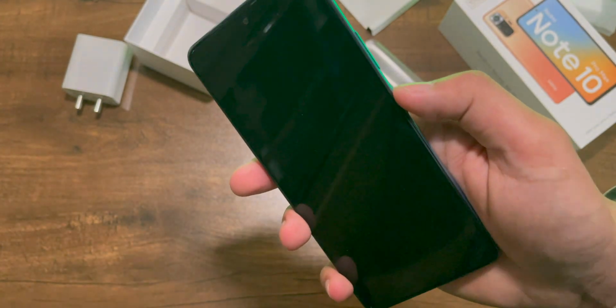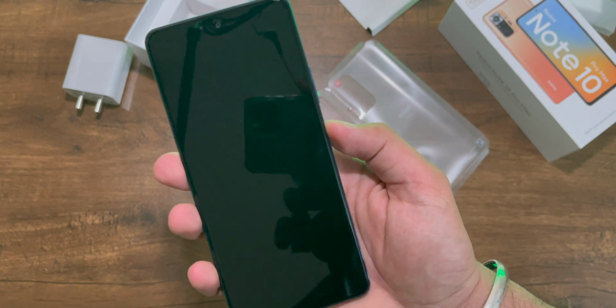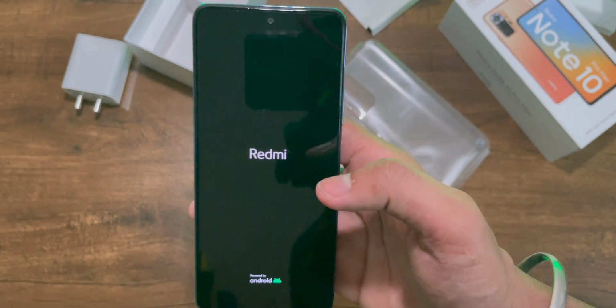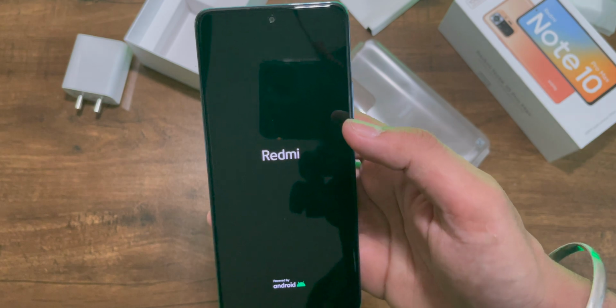So now let's boot the device. As you can see, it's showing the Redmi logo. Redmi is no longer a part of Xiaomi. Redmi is an independent brand. So you can see Redmi powered by Android.